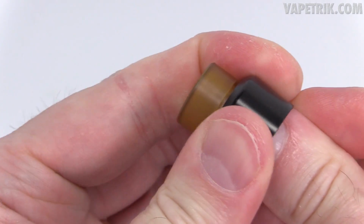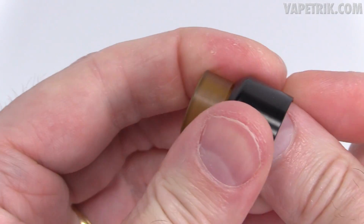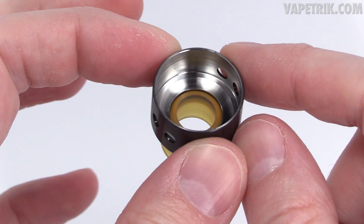And this does not pop out, okay? It looks like there's a seam there. You see that? Doesn't pop out. It's only one piece. Everything's nice and clean. This is straight out of the packaging, guys.